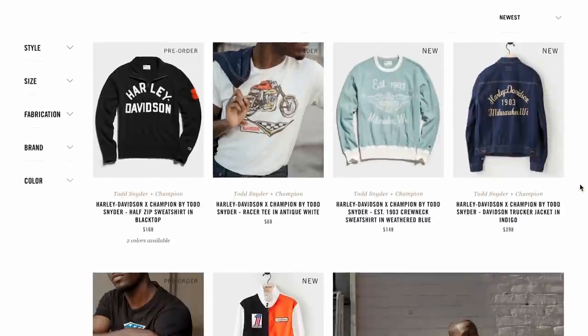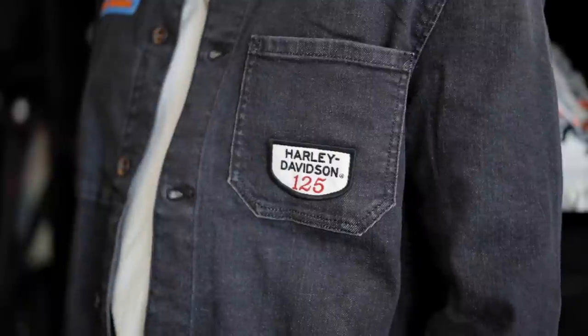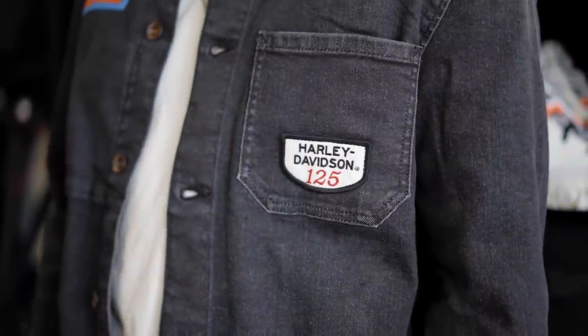Up next is the Chore jacket from Todd Snyder, Harley Davidson, and Champion. Now, the whole entire collection is actually quite nice, but this, however, is almost 400 bucks. And it's just not worth it, I'll be straight with you. But you do get a unique Harley branded Chore jacket. It's very comfortable and stretchy. I dig the hardware and the wash, but yeah, I just think most people can spend $400 more efficiently.